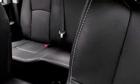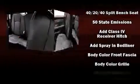seat, power door mirrors and heated door mirrors, remote keyless entry, a bedliner, and air conditioning. Audio features include an AM/FM radio and six well-positioned speakers.